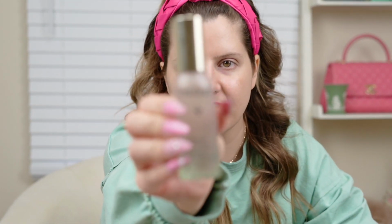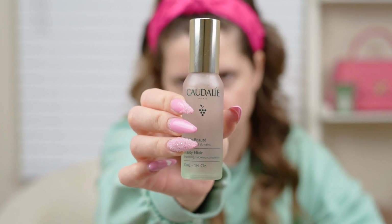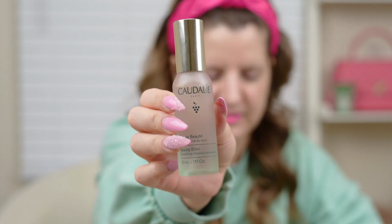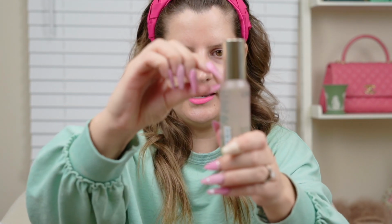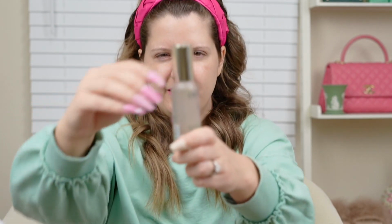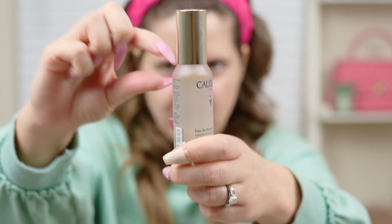Right here, I got a little one, and I'm already regretting getting the little one because I forgot just how truly amazing this is. I picked up the little one, I was like, yeah, I'm gonna get a little one, and then I was already using a ton of it. I only had it for like a day, and I already used that much. I've already used this much. Girl, like what?